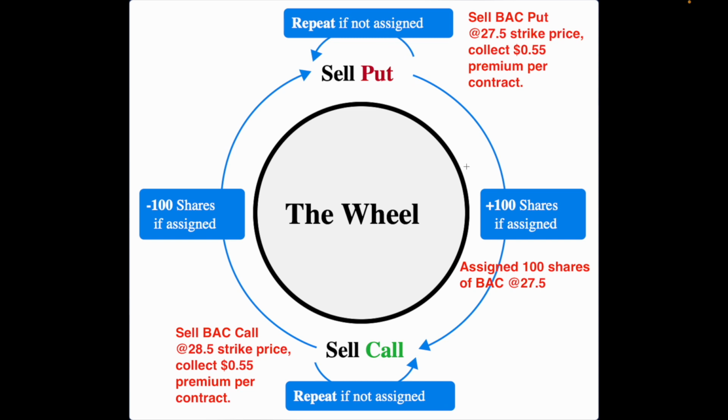To implement the wheel strategy, start by selling a put option and collect the premium. If the put option you sell ends in the money by the expiration date, you will be assigned 100 shares of the stock. Once you have 100 shares of the stock, you can begin selling call options and collect premiums. If the call option you sell ends in the money by the expiration date, your 100 shares will be called away. Remember to only engage in the wheel strategy with fundamentally strong stocks like Apple, Amazon, and Google.